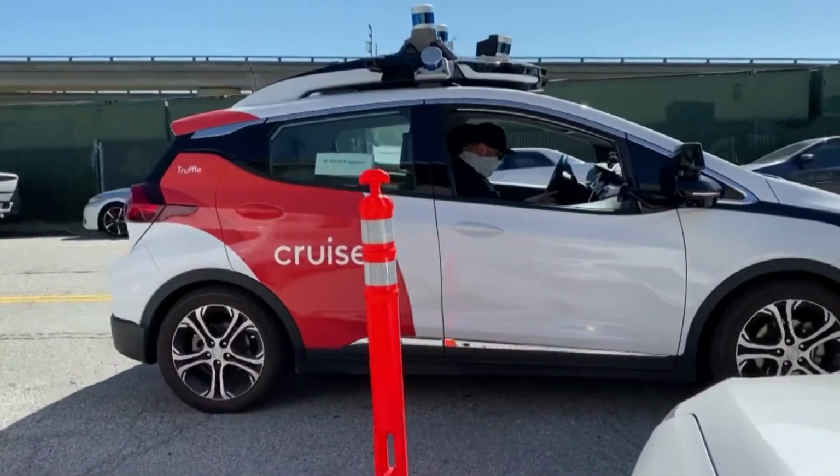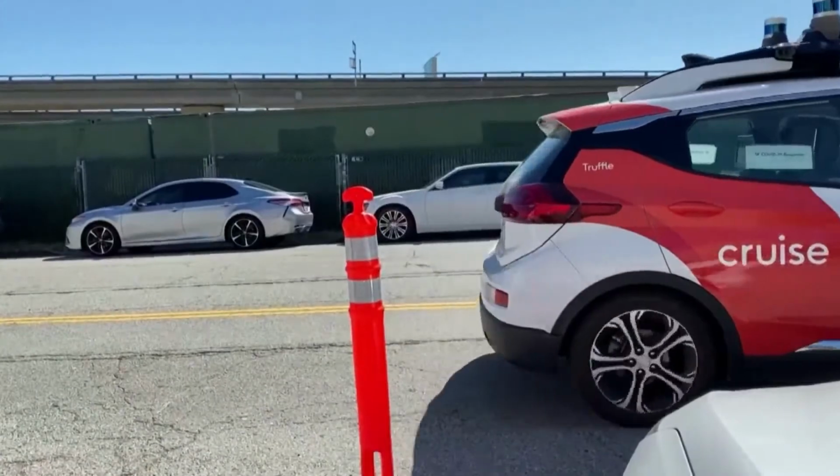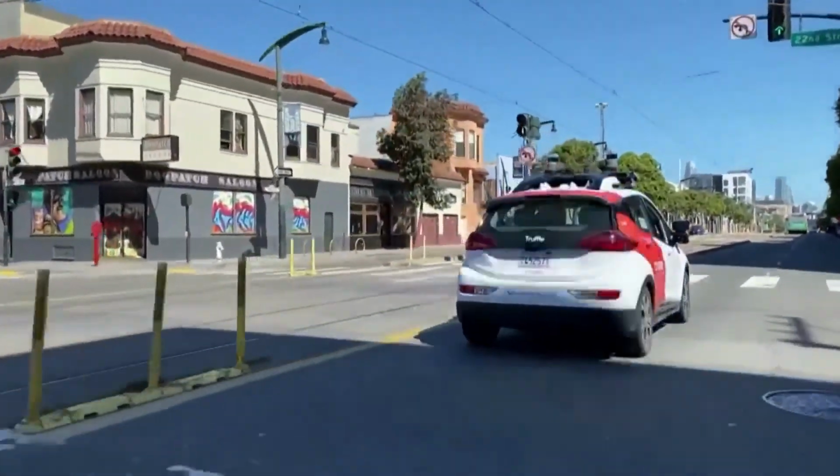But what I do see is this pandemic really showing where self-driving vehicles and the technology we're building could be of use in the future. Cruise isn't making any money from the deliveries. Instead, they're gaining experience and data on every delivery operation.